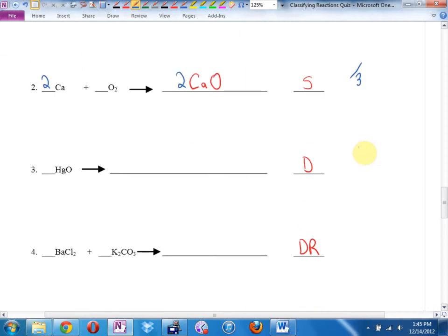HgO, this is going to break apart. It's going to break apart into Hg plus. Why is just writing an O by itself wrong? Yep, Mr. Hofbrinkel, it's going to be O2, which means I need 2 of those, so I have 2 of those.